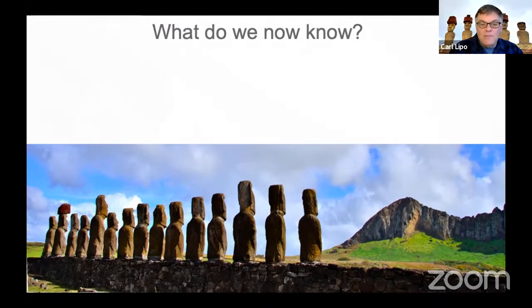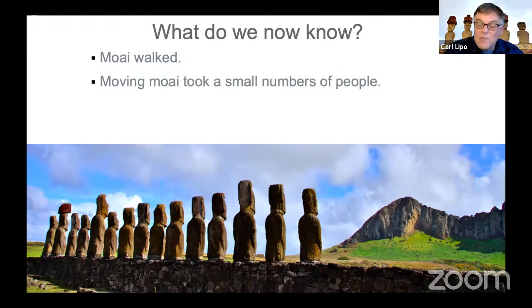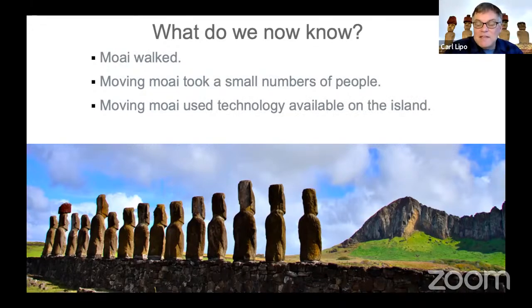So what do we know now? The Moai walked. The statues actually walked, just as Rapa Nui people had said in oral traditions and ethnohistoric accounts. And they walked in this really spectacular way, carved in order to be transported across the island. It didn't take large numbers of people to do this. Small numbers of people, relatively speaking, were able to move even the largest statues, and this really was the way in which you had to move statues on this island.